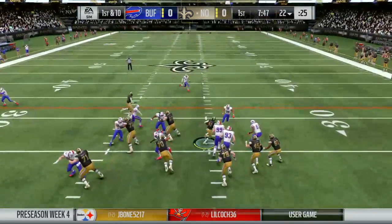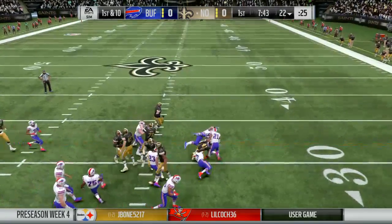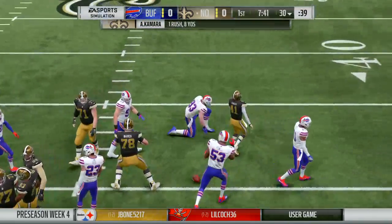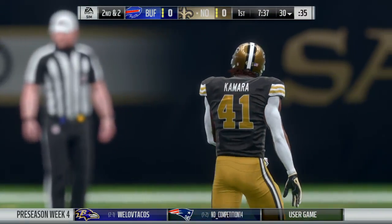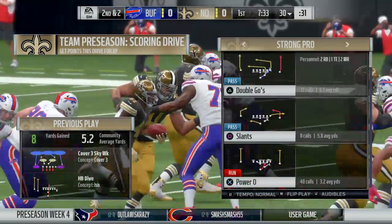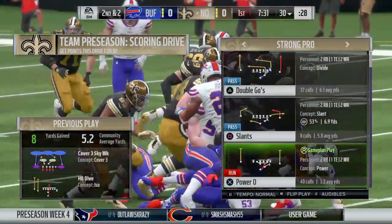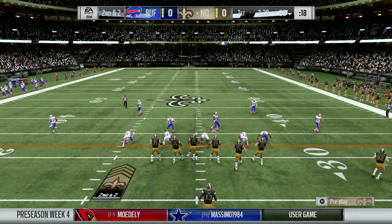They'll run it for the first time with Alvin Kamara. And he'll go down right at the 30-yard line. A good run there on first down, and it'll leave them with a 2nd and 2. A nice run here early on. It doesn't take a great play caller to realize you want to establish a guy of his caliber who runs like this early because they'll pay dividends as the game progresses.